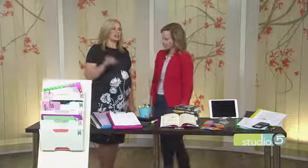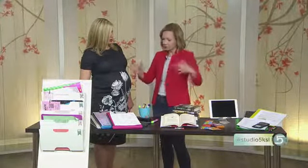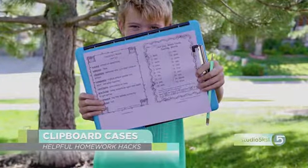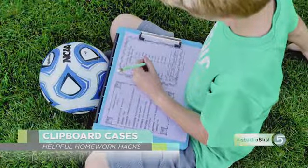Inboxes. All right, I think of a clipboard as total office stuffy, but you say it absolutely has a place at a homework station. Oh, for sure. What I love about clipboards is that it takes all of the supplies you might need and you can put it in the car. So it's kind of like the Happy Meal version of a homework desk. It's got all the packaging ready to go. Does it come with a toy and a cheeseburger?